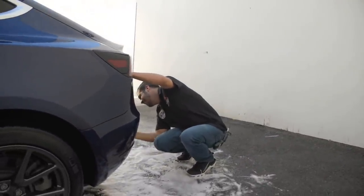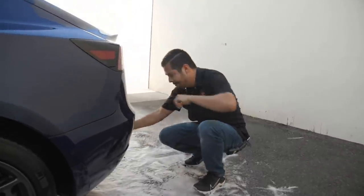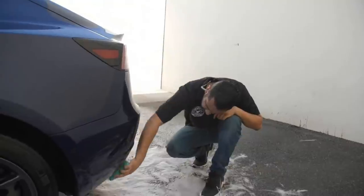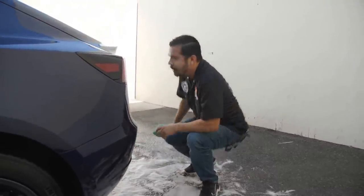It looks like Joey is definitely taking care of the back end of this vehicle. He's making sure no stone is left unturned and that the entire vehicle is fully covered and coated. Henry, the ceramic king over here.